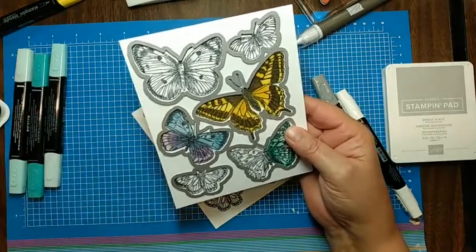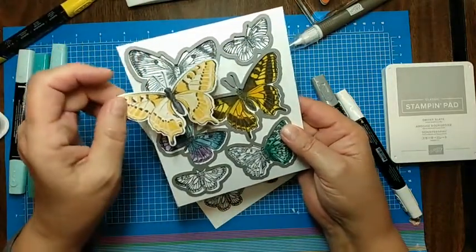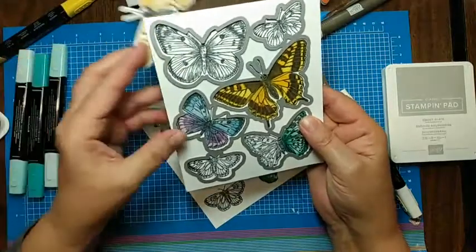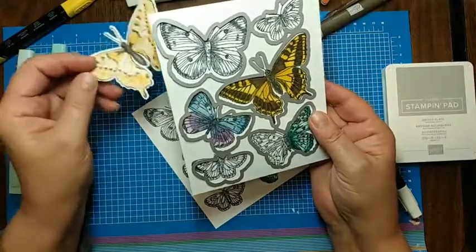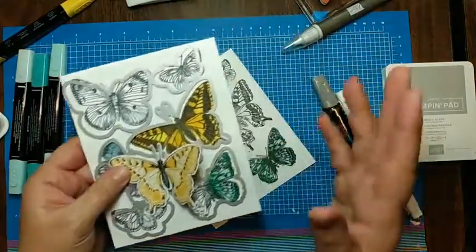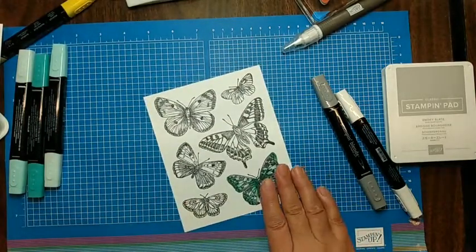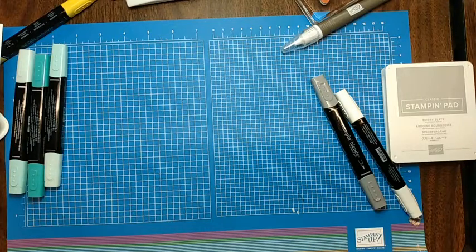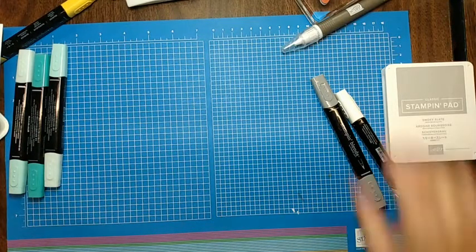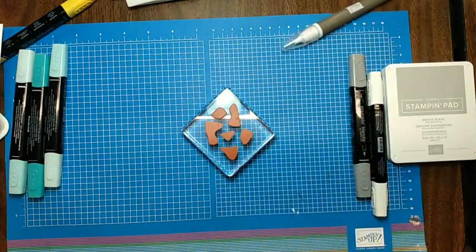So if you want, and don't get me wrong, these are pretty and they're already done and they're great for quickies. But if you really want a wow card, this will do it. So just color, color, color. I love to do the coloring. So now, let's see, we have our little dies and my little homemade guy here, which I thought was so cute.